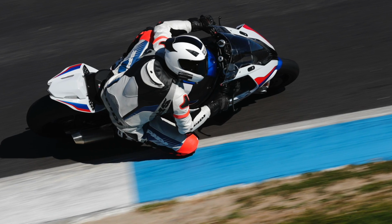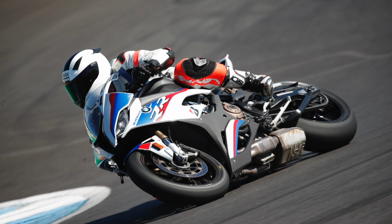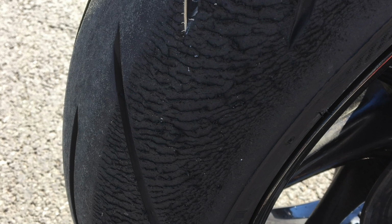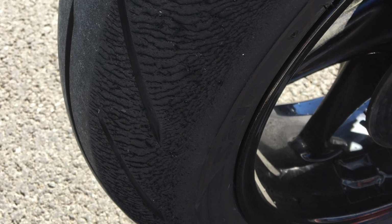Thankfully, in the afternoon, we've been able to ride these bikes on slick tyres, on Bridgestone slicks, on the racier settings, which has made an enormous improvement to the motorcycle. So on the S21s this morning, to be honest, we were just struggling for grip. The rear tyres were chewing out. We had to have the electronics on a very, very moderate setting, so the bike just wasn't reaching its potential.